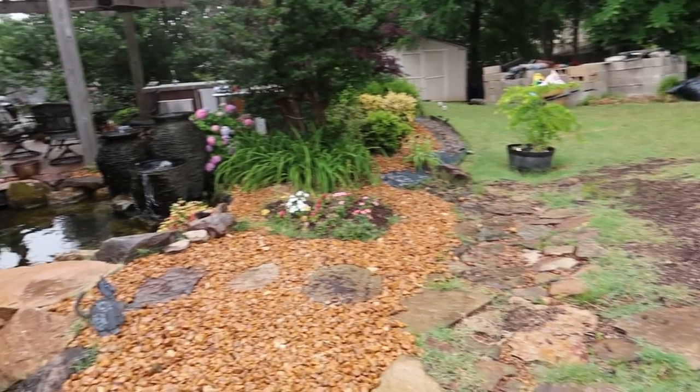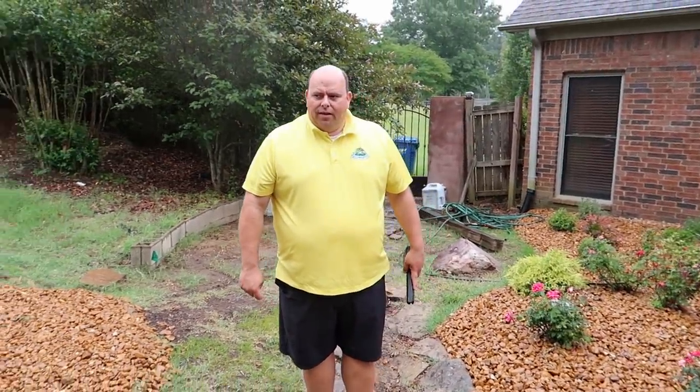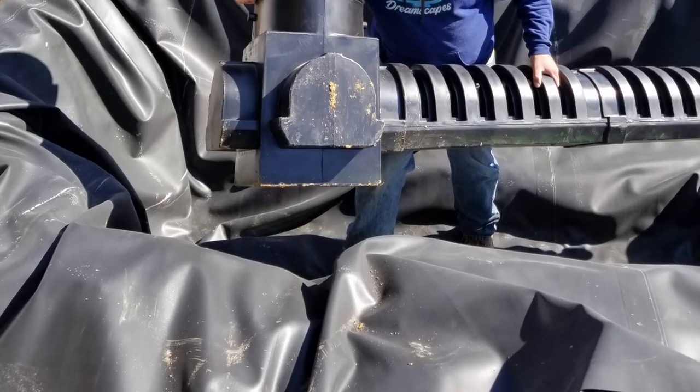And then look right over here, another one. Okay, so which one was first? What's the story here, buddy? They're both built at the same time. Oh, okay. Started out, she had an old pond right here. Of course, she started with a pond.